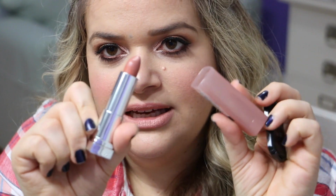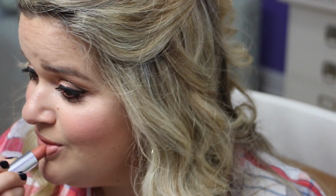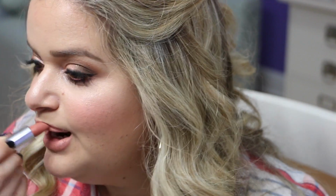For lipstick, I'm gonna use this Maybelline. This is the Stormy Sahara lipstick, number 945. I've used this before. I kind of just want to do the nude lip. It's a darker nude. And then this is the first impression. This Too Faced Melted in the shade Melted Sugar. This is a very light nude.